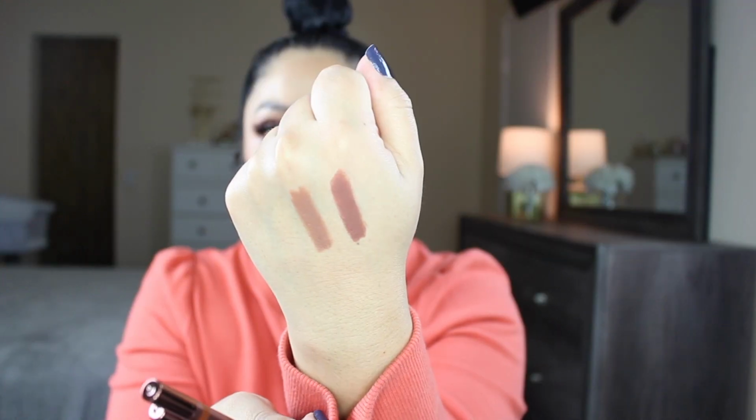Super beautiful. But the 2 new things that she just came out with are these lip liners right here, and I got mine in the shades Dana and Naya. So let's go ahead and swatch them. This is Dana and this is Naya. Really, really nice.